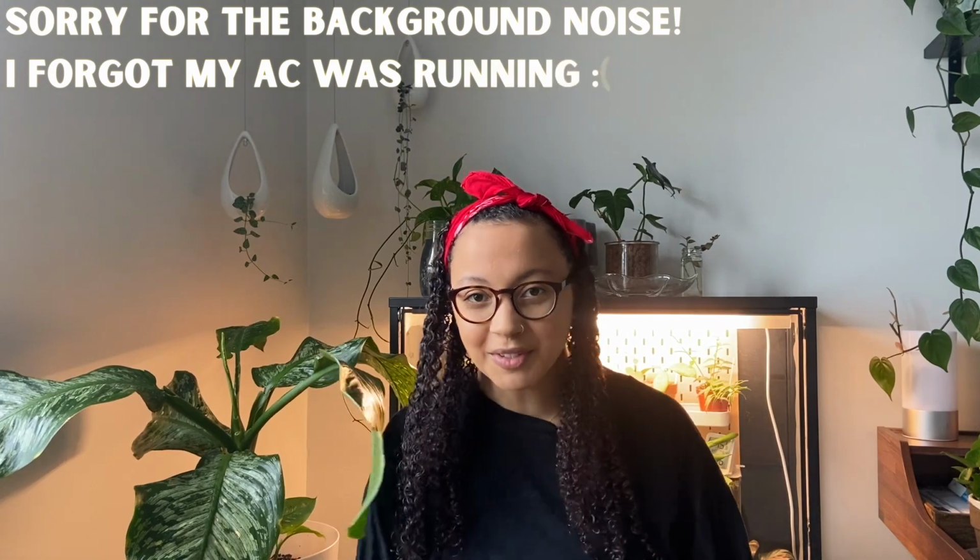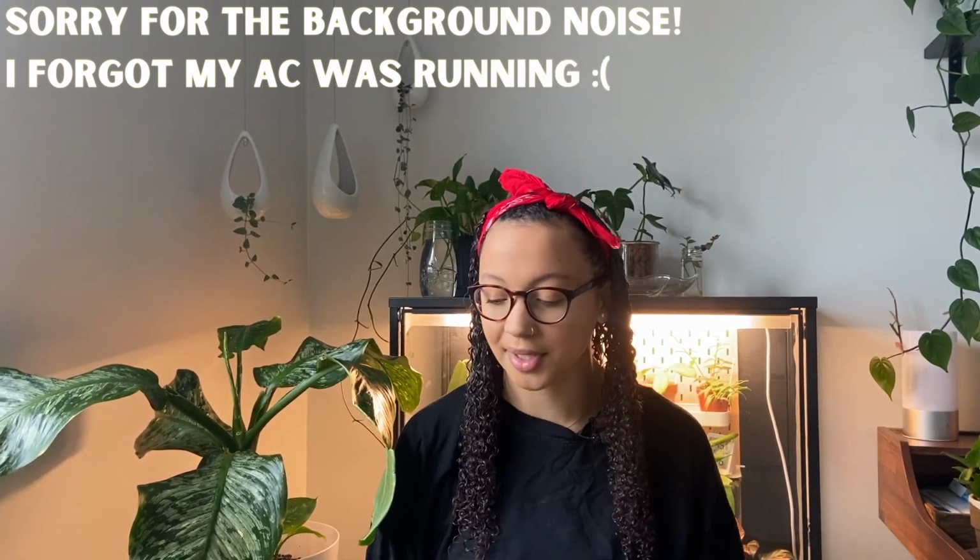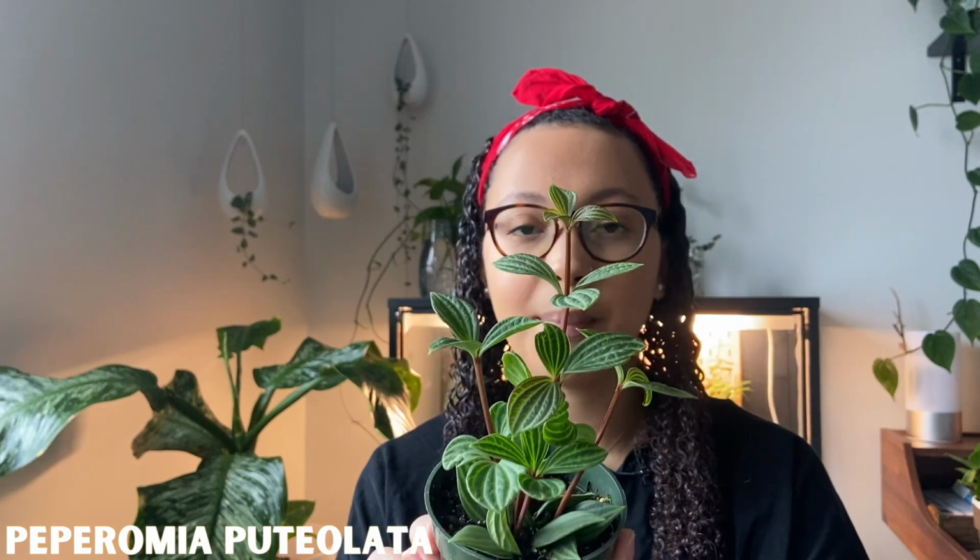So I just got back from the plant store and I wanted to show you guys the 2 plants that I picked up. I'm super excited about them. First, I got this parallel peperomia. I forget the scientific name of it, but I'll put it on the screen. I think this one was $12.